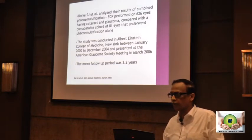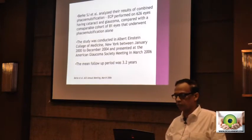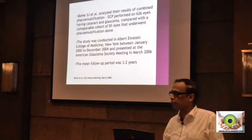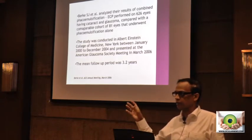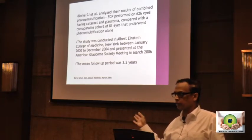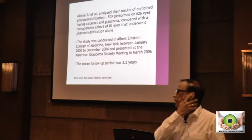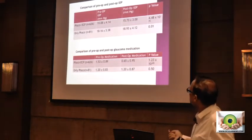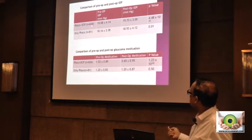So, 81 eyes underwent phacoemulsification alone. This study was conducted in New York at Albert Einstein College of Medicine, which is a very large hospital. It has an associated hospital, just like we have Gandhi Memorial Associated Hospital with HGMU, they have a very big hospital called Montefiore. So, look at the large sample size.